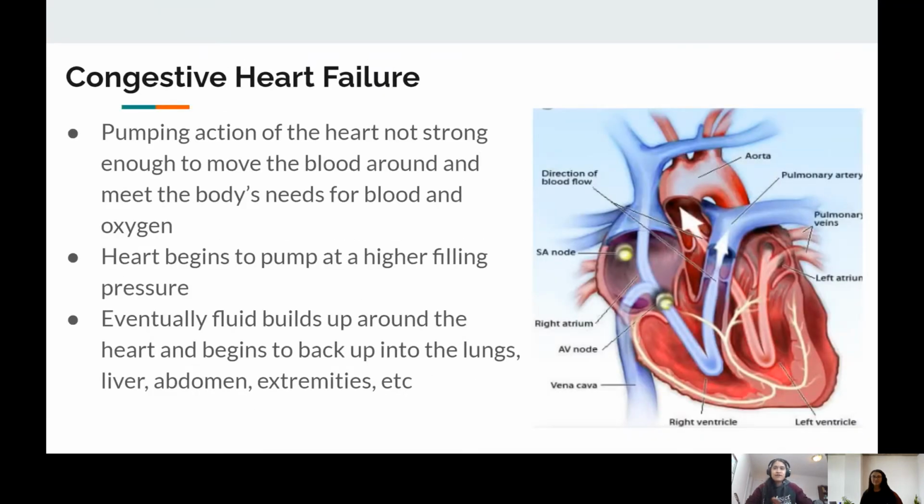So what is congestive heart failure? Well, if we look at our heart as a pump for blood around the body, congestive heart failure is when the pumping action of the heart isn't actually strong enough to move the blood around, and therefore the heart can't meet the body's need for oxygen. What happens is the heart begins to pump at a higher filling pressure, and eventually fluid builds up around the heart and eventually begins to back up into the lungs, the liver, the abdomen, and the extremities.